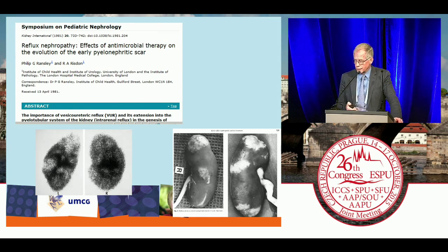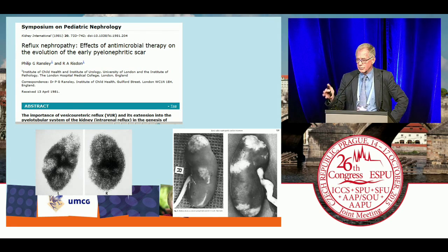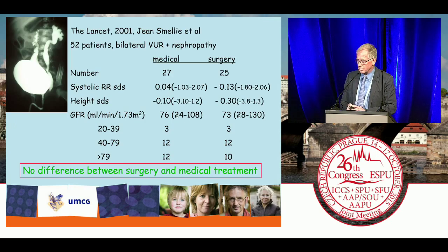This is not a so-called old paper, but it is a historic paper written by Philip Ransley. I don't know whether Philip is still in the audience, but this was one of his first papers, and he wrote a lot of papers on reflux nephropathy and the effects of antimicrobial therapy on that. And he didn't do that alone during his London time, because it was Jean Smellie, who also did a lot of research on what was going to happen in the future with patients who had reflux and the effects of antibiotic prophylaxis.